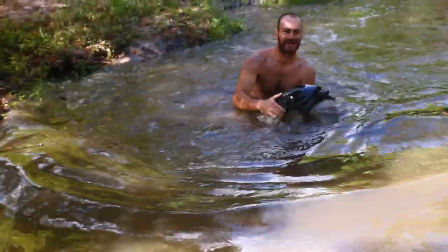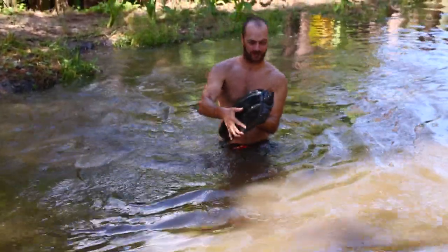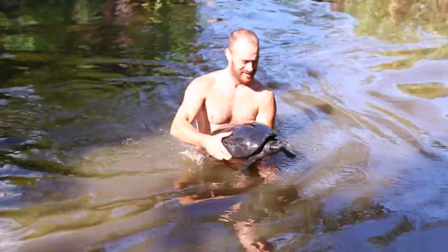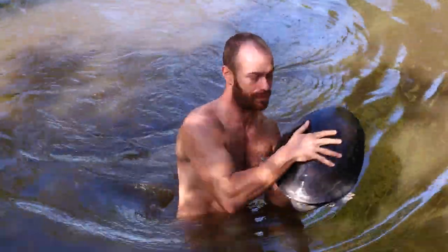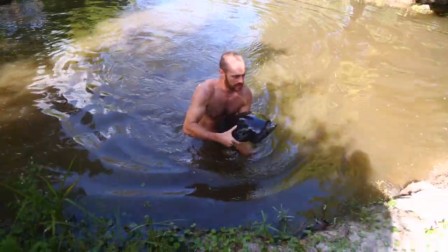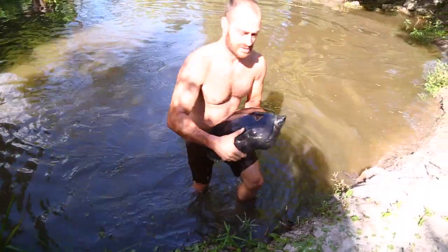Oh, we got a male. Oh, and look at how pretty this animal is. Woo! Oh, they're fast. Look at this. The males are much smaller than the females. Oh, I'm tripping over logs. I almost lost them. Let's get out. And I'll show you this beauty.